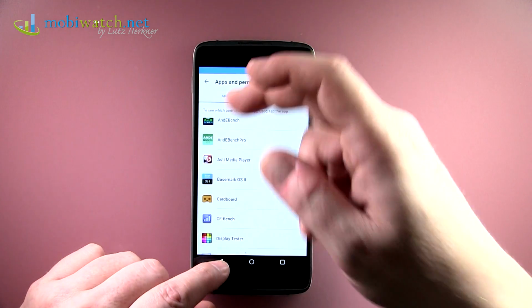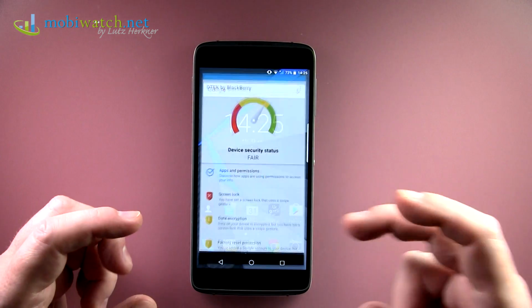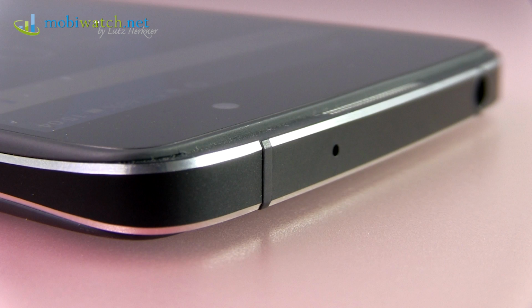But you're coming from that security app. Here is a security center, and that's easy even for people who do not care and know so much about that. I really love that.